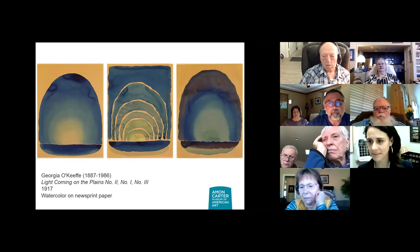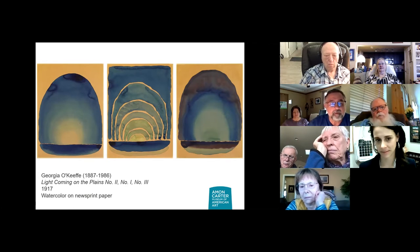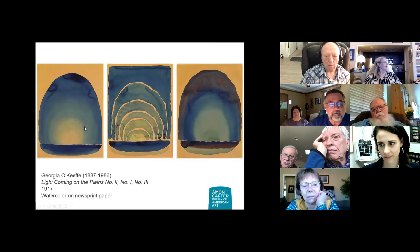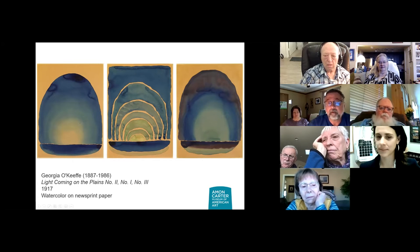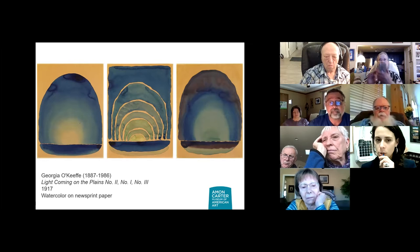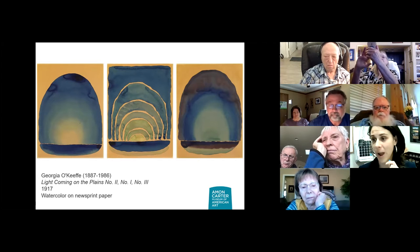See, I would say something a little bit different. I would say the one on the left is the moon setting, and the next one's the sunrise, and the next one's the moon coming up. Oh, okay. So kind of the whole arc of the day. Yeah. Just my interpretation. No, there's no wrong way on how you're viewing it.